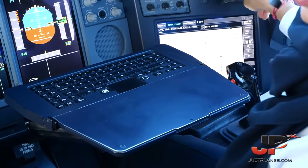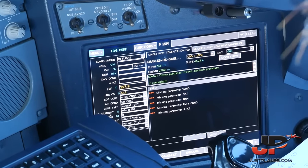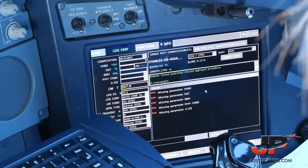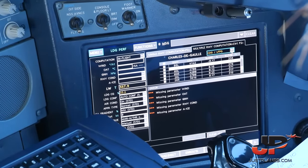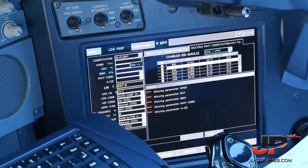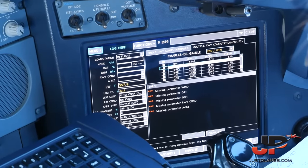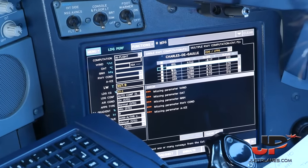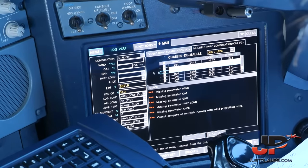So FMS is set and everything is set. I'm doing now the landing performance. This will tell us the exact distance we'll be stopping on the runway. Normally, if we're expecting two runways, we do the landing performance for multiple runways. So we're expecting 08 right and 09 left.